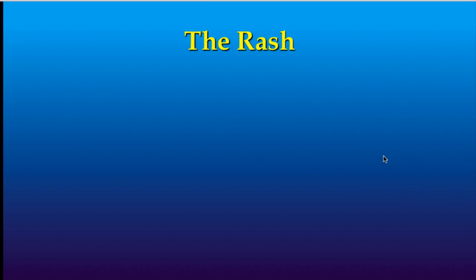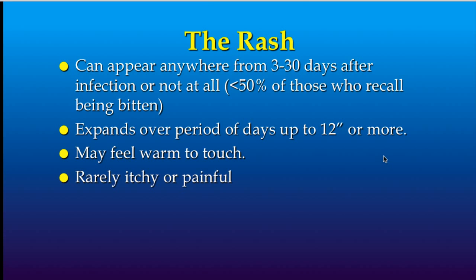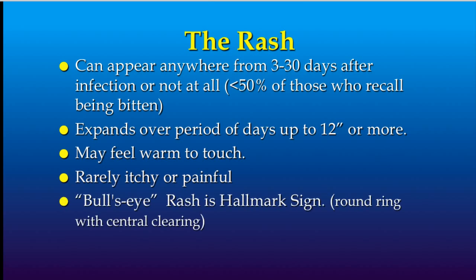Three to thirty days later, people can get these rashes, but less than 50% of people even recall getting bitten, and it doesn't happen with everybody. But it can start expanding, 12 inches or more. It can start feeling warm to the touch, and it's usually not itchy or painful.